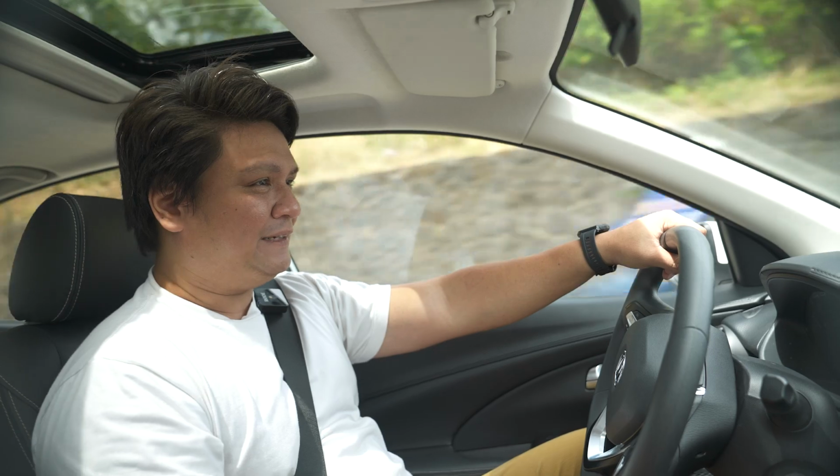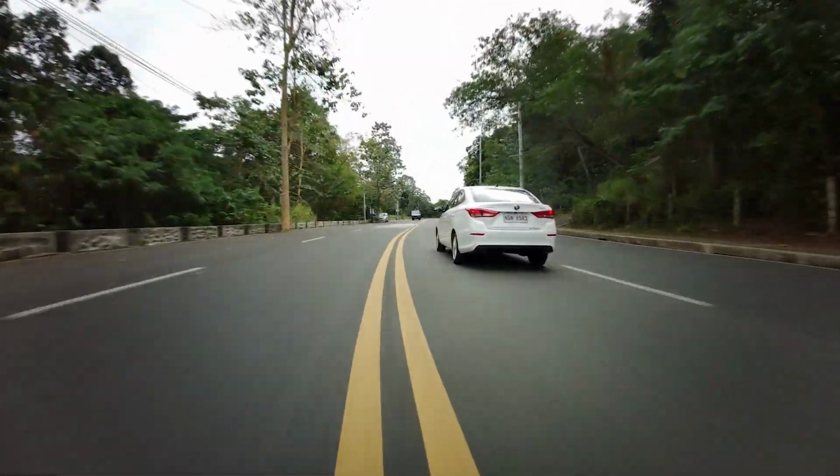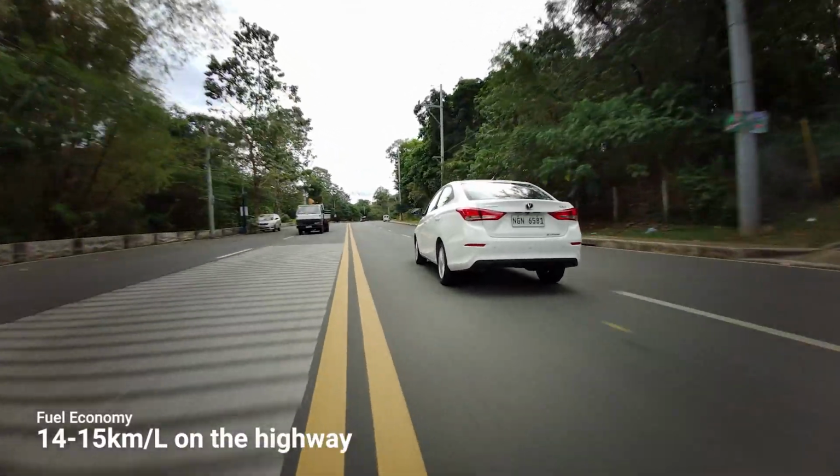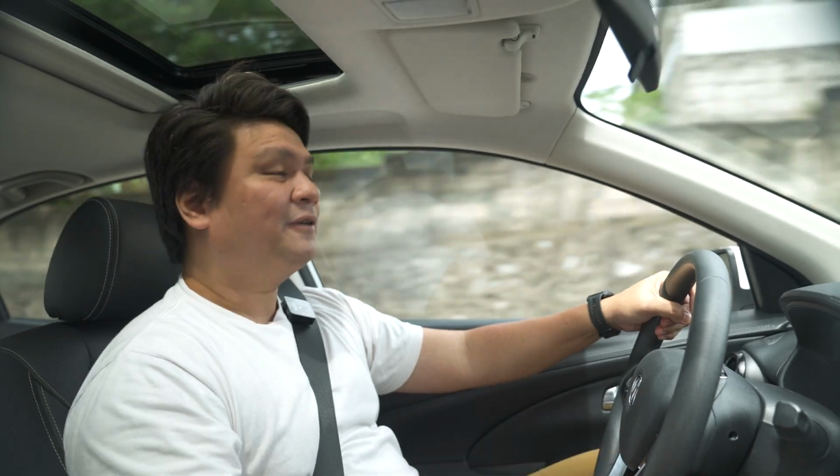That's just crazy. And then when I got to the open parts, the highways, it just got even better. I got 14 to 15 kilometers per liter in the city. Now, a lot of people might have gotten better fuel economy figures out of this car, and they could.